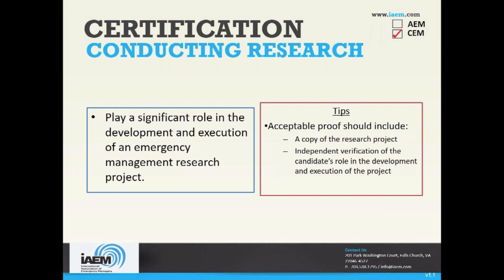And again, a copy of the project, and then verification. And normally that would come from a supervisor or an official in some capacity, whether it be local, county, state, or even federal.